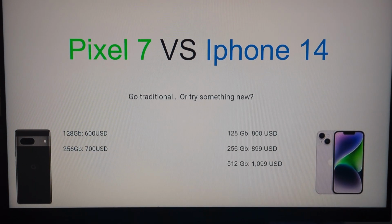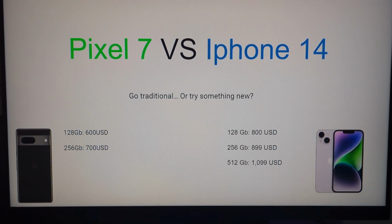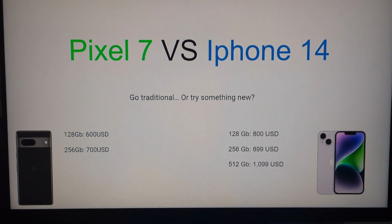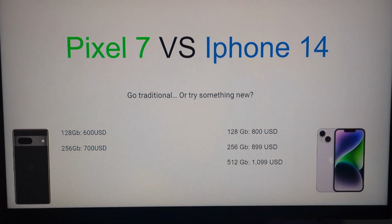Pixel 7 versus iPhone 14. The starting price for the Pixel 7 is $600 US, while the starting price for the iPhone 14 is $800 US. The Pixel 7 can get up to 256 gigabytes for $700 US, while the iPhone 14 can get up to 512 gigabytes for $1,100 US, which is just not worth it.